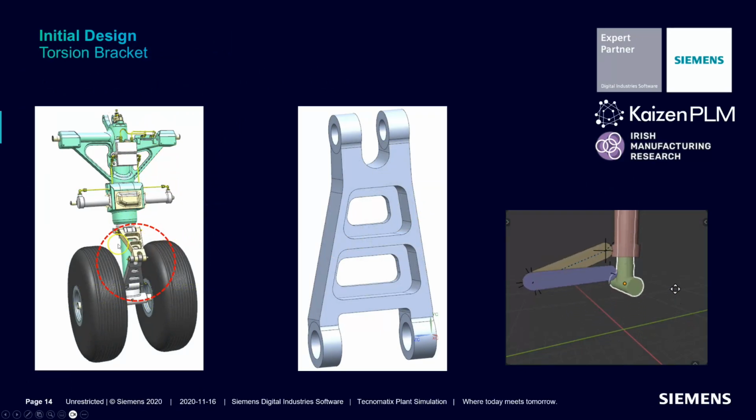Okay, so first of all, what is a torque link? Well, a torque link is a piece of the landing gear assembly. If we have a look at the image on the left here, you can see that we have what we call the external cylinder and the internal cylinder. And we can see these two pieces that attach diagonally to each other. They essentially try to stabilize the rotation of the internal cylinder relative to the external cylinder when the landing gear is in action.